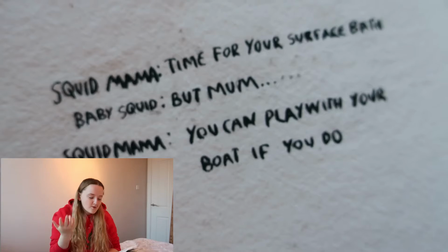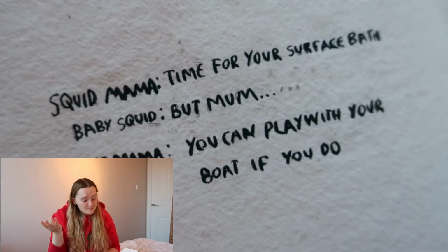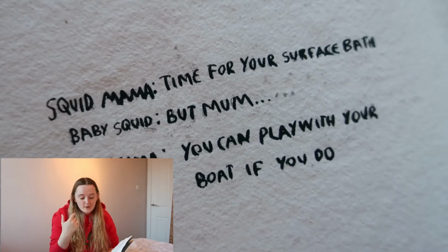On the first day I was struggling. I did this, I didn't particularly like the way it came out, and so I thought, well, if I don't like it, maybe I should... in the back of my mind there was a funny bit with it. It's basically the squid mum going, it's time for your bath. And the baby squid was like, I don't want it, mum. And she was like, but you can play with your boat. So it is a giant squid eating and killing a ship. Because I thought, well, maybe that will salvage it.